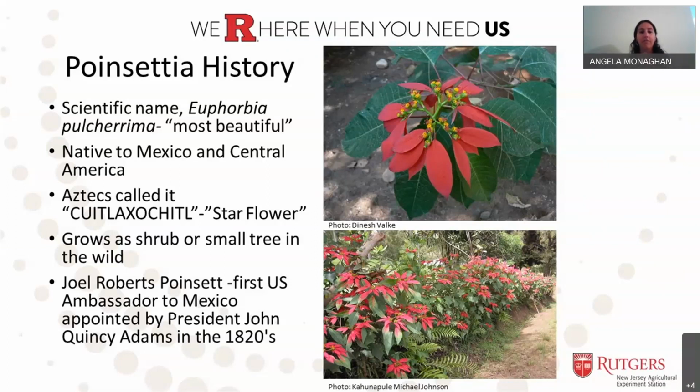And the first U.S. ambassador to Mexico was Joel Roberts Poinsett. He was from South Carolina, and he was appointed by President John Quincy Adams in the 1820s to be the ambassador to Mexico. And Poinsett actually brought back some cuttings of poinsettias from Mexico. It wasn't considered a poinsettia at that point. It became known as a poinsettia in honor of him. And so he was one of the major proponents to making poinsettias as popular as they are today.